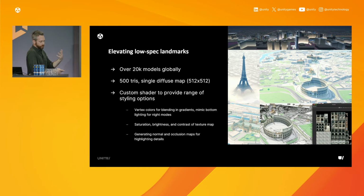And we're reworking the spec now to sort of modernize it. But we have 20,000 of these. We're not just going to throw them away. They're actually quite useful, and they really give a sense of the character. So on the top, you've got Las Vegas, which we lit up in a way to kind of imply that nighttime look. And then these different areas where we're applying this custom shader, which I'll talk about in a second. But basically, low-spec landmarks, but we're able to give them a completely new life in this new Unity environment.